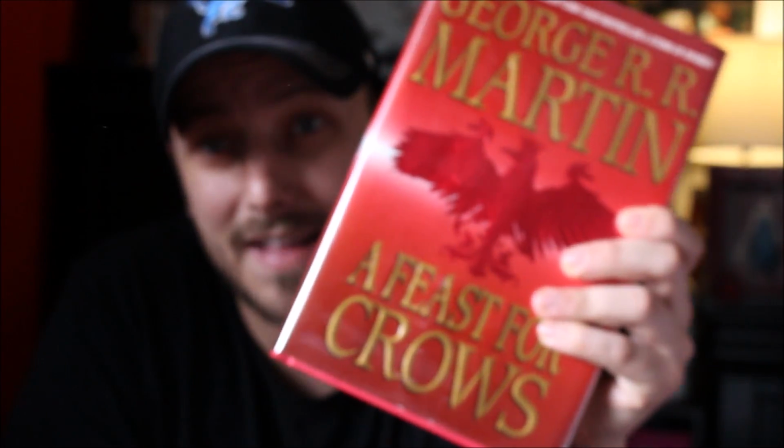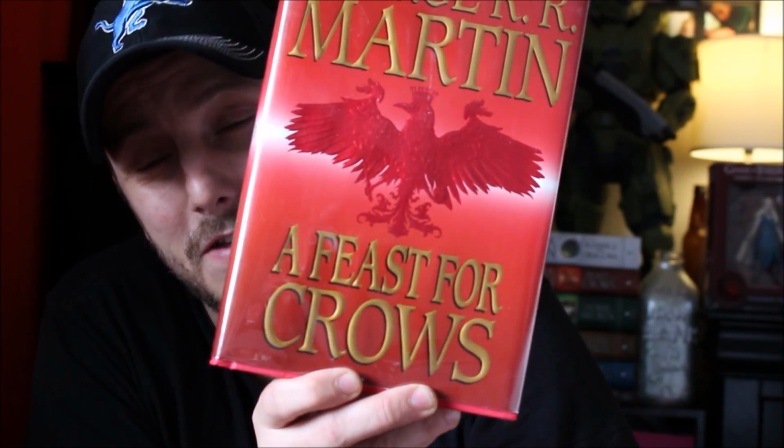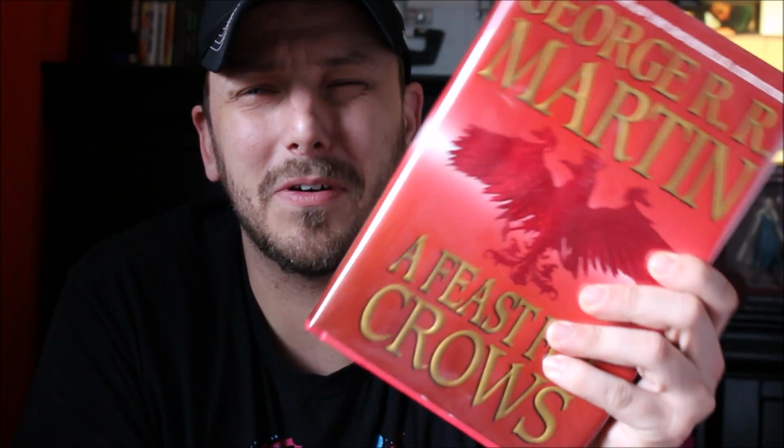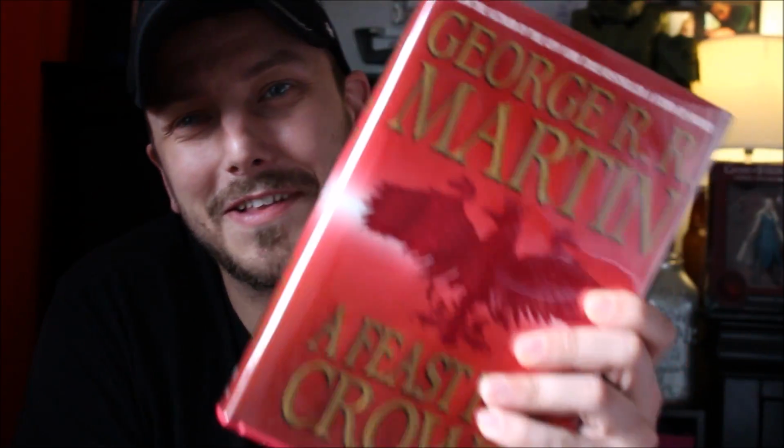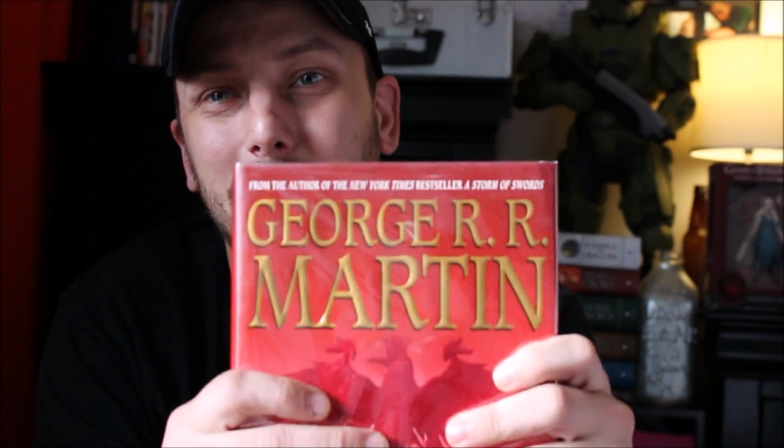So, definitely cool. Then this, I got this just because I want it for my own collection. It's first edition, A Feast for Crows. Got it for, I think, like $14, but definitely a steal. Love it. I'm going to keep it, treasure it. I'll put it with my signed first edition Game of Thrones. So that was a cool find. I was happy about that.